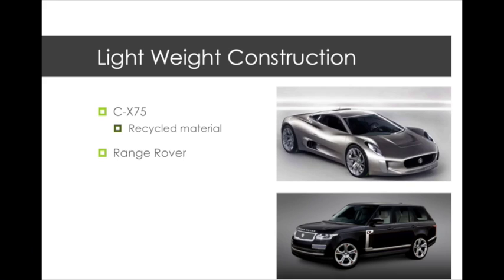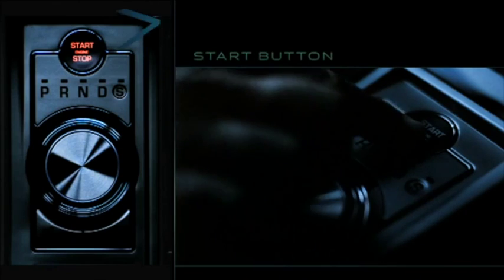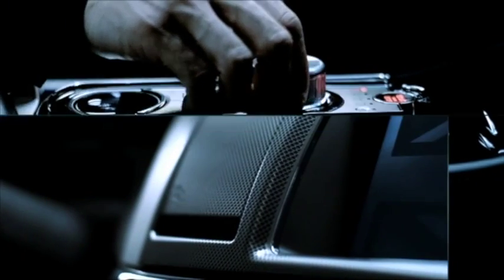To further develop capability and capacity for increased innovation in lightweight construction, Jaguar Land Rover is the major OEM partner in the High Value Manufacturing Catapult at Warwick Manufacturing Group. Advanced technology. Jaguar Land Rover is committed to delivering technical excellence through product and technological innovation.